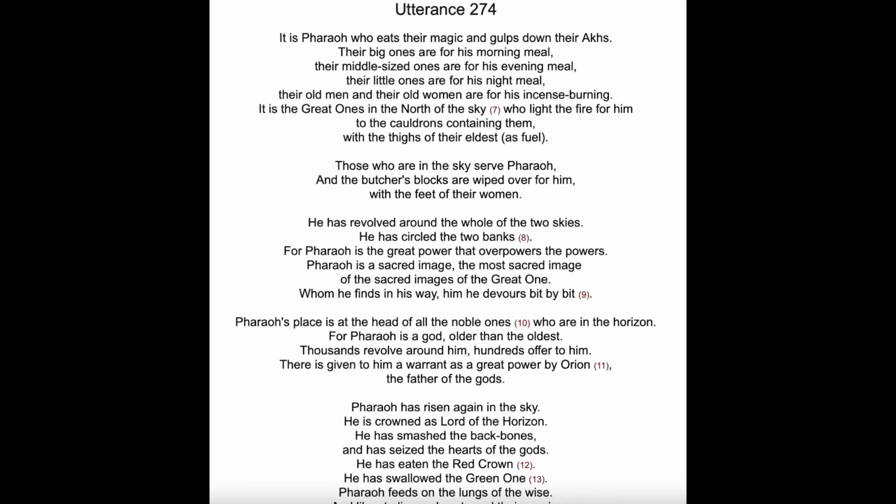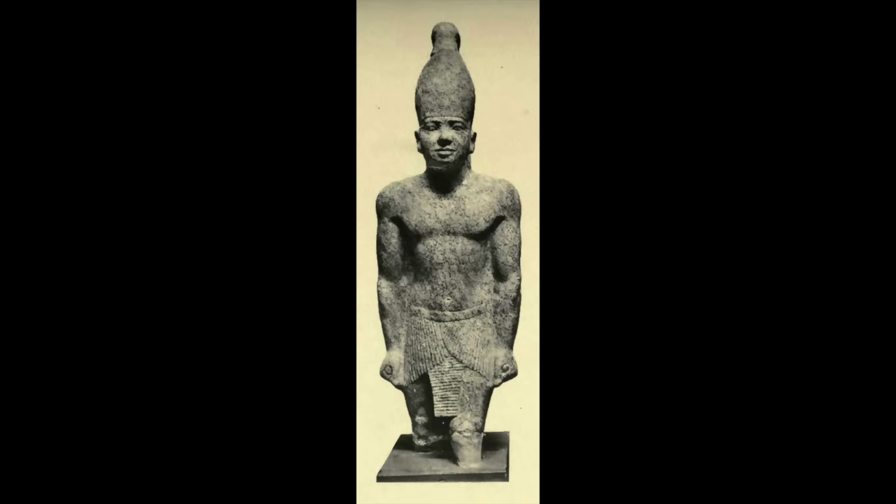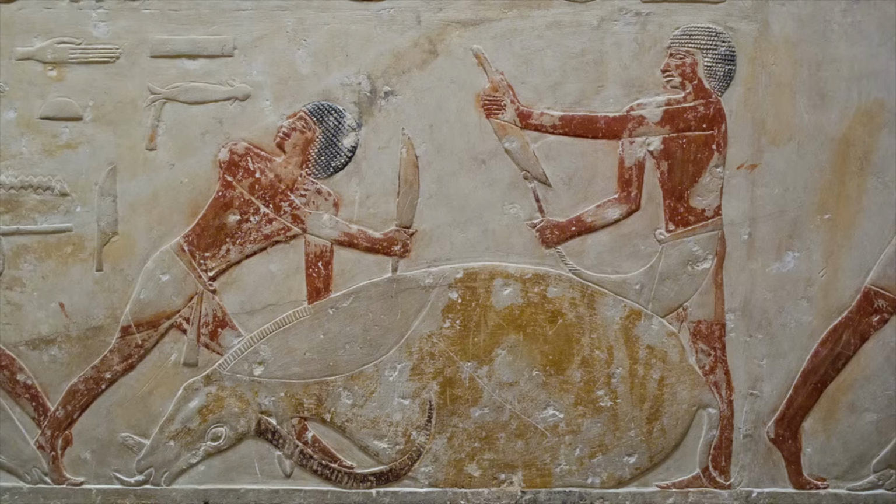Utterances 273 and 274 of these pyramid texts are known as the Cannibal Hymn, and they only appear in the pyramids of the last pharaoh of the 5th dynasty, Unas, and the founder of the 6th dynasty, Teti. It describes the deceased catching, slaughtering, and then eating the gods in order to absorb their power and add to his divinity, becoming the ultimate power and lasting forever.